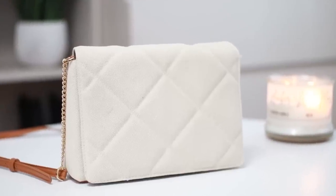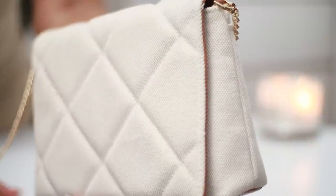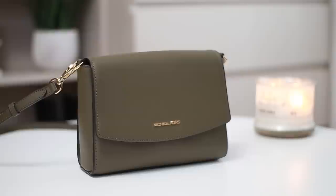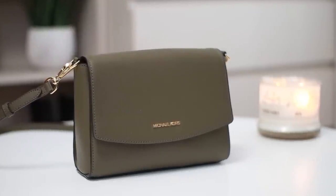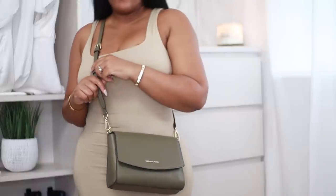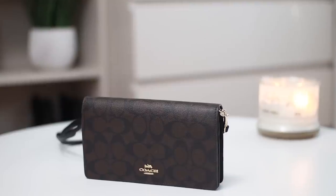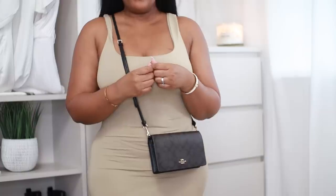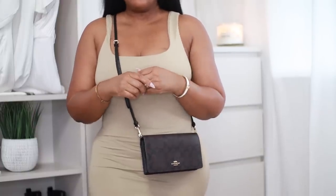Now, most of us already own a crossbody, so I'm just going to show you a few of the ones that I own just for inspiration. The first one is this cream color crossbody from Target. It does have a quilted design in the front, and this is perfect when you want to kind of do more of a neutral look. I also have this green Michael Kors bag that I got from TJ Maxx when you want a pop of color. And then if you want something a little smaller, I do have this Coach crossbody wallet purse that I got from the outlet when I don't want to have to carry a lot.